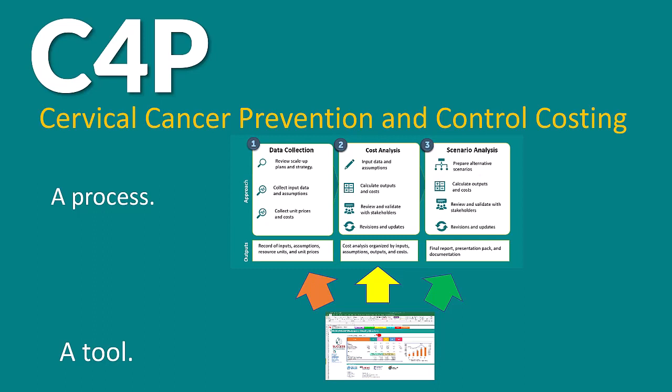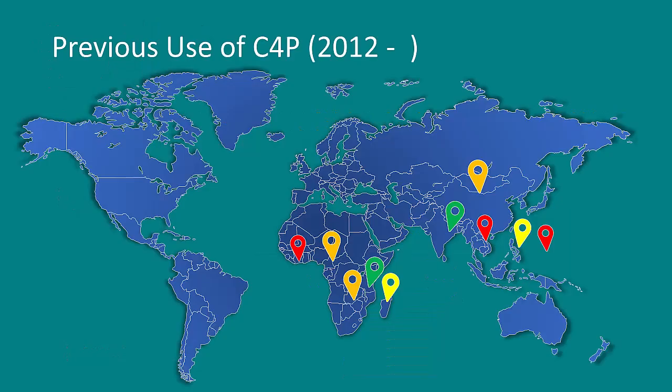We'll describe this in more detail, but for now, this graphic will help us to think of C4P as a process that guides a country's key stakeholders through a detailed analysis, development, and formal agreement on a costed plan for scaling up cervical cancer elimination programs, and to think of the C4P tool as underpinning the process. It's an Excel workbook that facilitates recording, documenting, and presenting the results of that process. Since 2012, C4P has been applied in low and middle income countries in Africa, Asia, and the Pacific Islands.